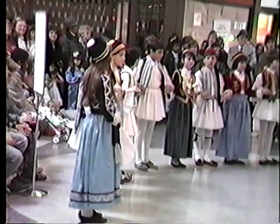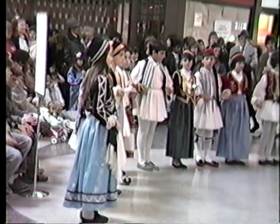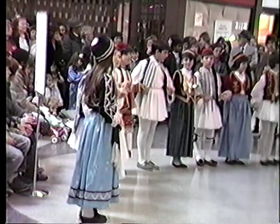The first dance that we're going to see today is the Pasuni, which is danced in the Pyrios. The Pyrios, excuse me, my Greek is poor. Hey, dancers?